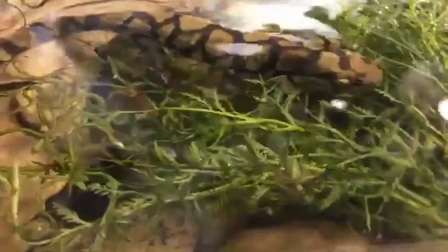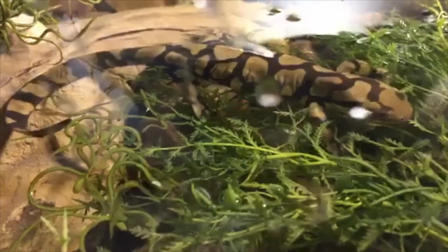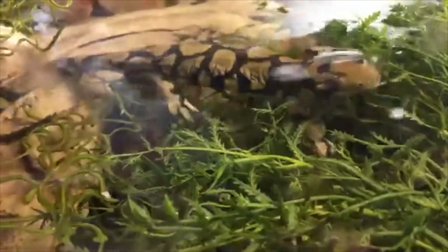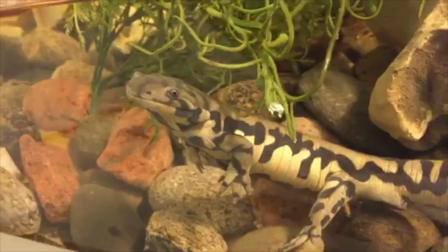All right. So they do not have names. If anybody wants to give suggestions, I'm happy to listen. Yeah, send in your suggestions. But as you can see, you can easily tell the difference between them. This one has his spots. He's got nice roundish spots, whereas this one has lines. So you can tell the difference between them.